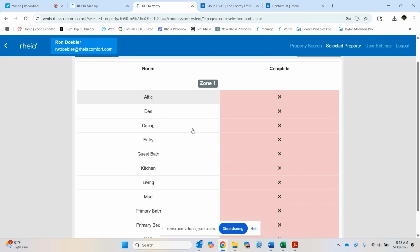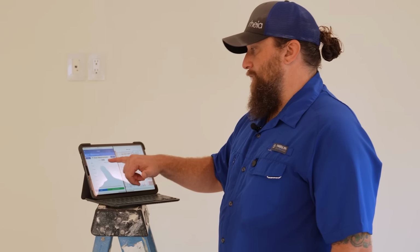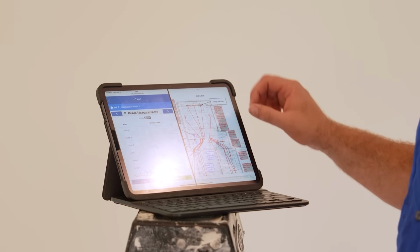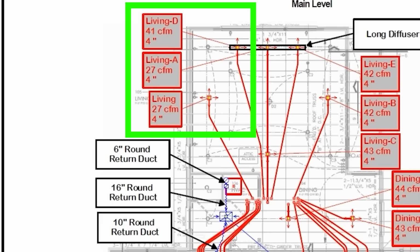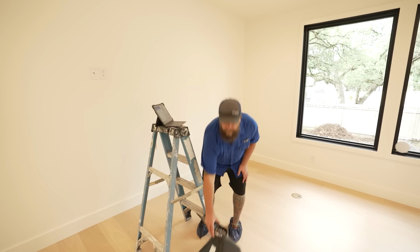On the app, it lists out each room name just like it shows on the Manual D. Whenever you click on the room, it now is going to tell you what distribution points are in that room with the specific name to each distribution point. So we're in the living room. And you can see it has all the different fields for all the different distribution types in that specific room. We're going to start here on the right-hand side where the register name is just living room. We're going to go ahead and tap on the field. We're going to grab our barometer, take the airflow measurement.